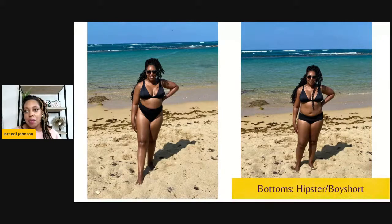When I move to something like a boy short, I'm now going from a curve on my stomach to something straight across, and it makes me look very rectangular from top to bottom. I've also lost that leg line on the side without the high cut leg, which is even more pronounced here. Now, who is a hipster or a boy short for? Some women are very flattered by this. If you have a shorter leg line, it may seem counterintuitive, but you go with what you have. That's why for me, the higher cut leg works, because my hips are higher set.